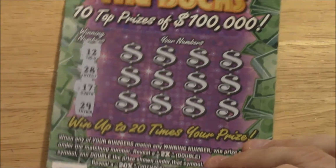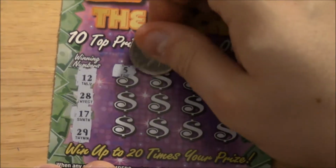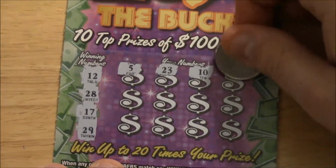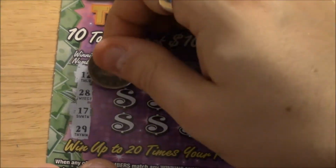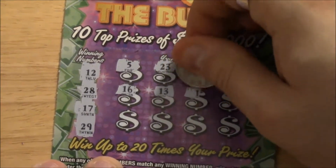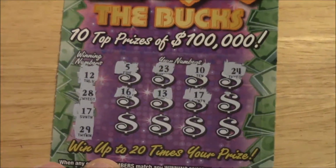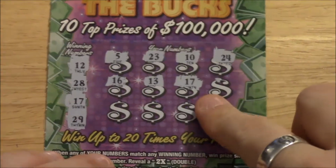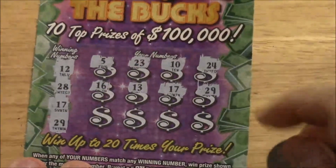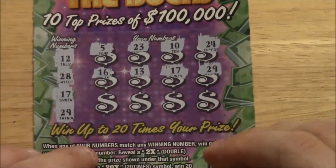All right, so on ticket 34, guys, our winning numbers are 12, 28, 17, and 29. First row, we have a 5, a 23, 10 and 24, nothing there. 16's a one off, my lucky number. 17, and it's a winner. I was just about to go right by it, guys. Check that out. So we have a match here. We got 17. Let's see if we can find any others. 29, oh my god, 2 in a row. 17 and 29, boom, boom. So we have a double win on this ticket so far.